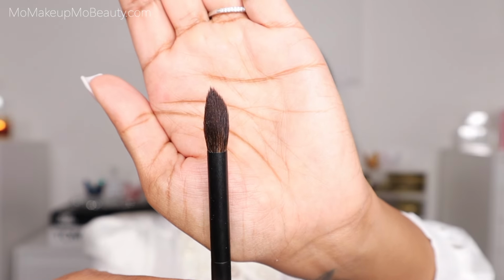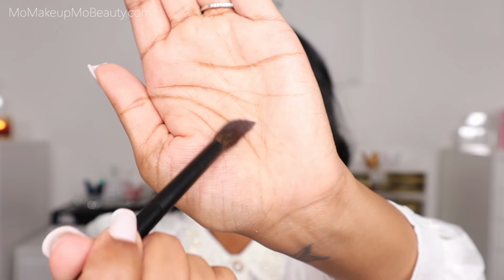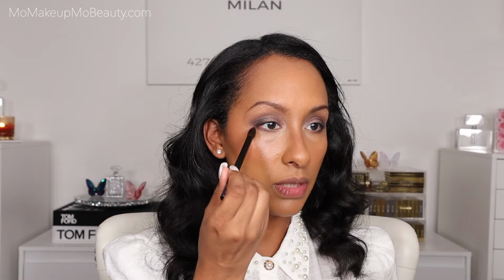And going in with my other brush, I love the shape of this because you see, it's got that nice tip to where you can be precise, or you can press it more and keep it like a fluffy brush. There's no product. I'm just going to softly kind of diffuse and blend this a little bit.